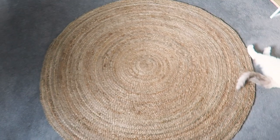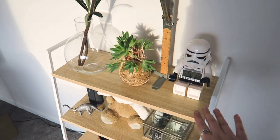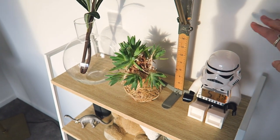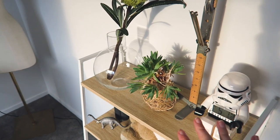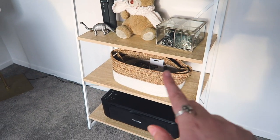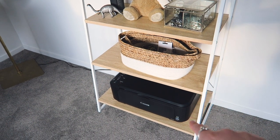Really happy with the little jute round rug. I feel like it really finishes off the room nicely. I've got a few little Kmart bits and bobs, but I've also got a little Lego man clock, which I got for my birthday, which is super cute. I've also got this vintage hem measurer, which my friend Tegan got me, which I thought was really cute for my sewing room. A bit of my jewelry, few bits and bobs, and the printer here, which I think is a great place for it. It looks way better than when we had it just like in the dining room.